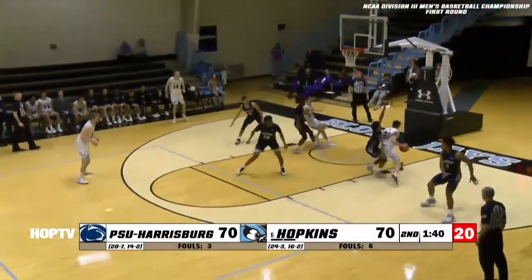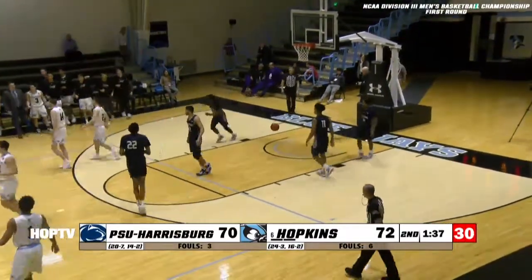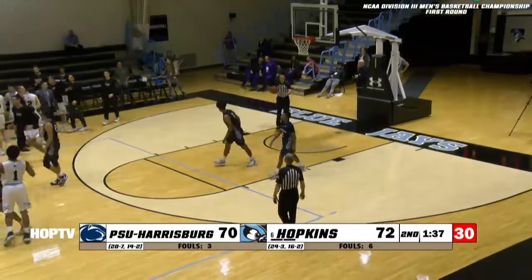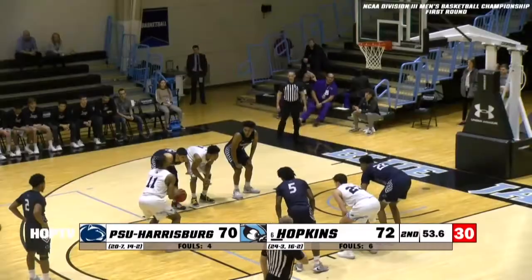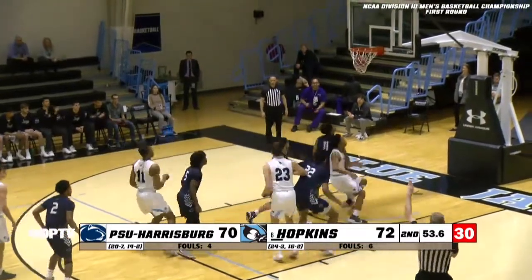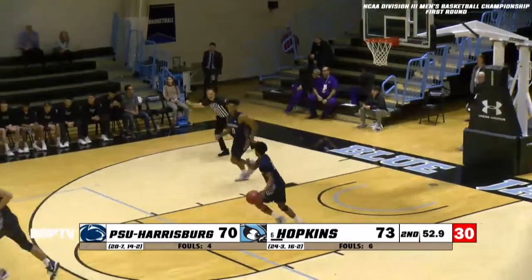Now we get to see who's going to be the closer, or rather who's going to be the guy to take the big shots down the stretch. And for that one, it's Carson James. He gives the Blue Jays the lead, and Josh Leffler calls timeout. He's got one remaining. Needs to get this second one, and he does. Extends it to a 3-point Blue Jay lead, but still just one possession.